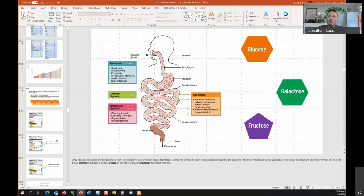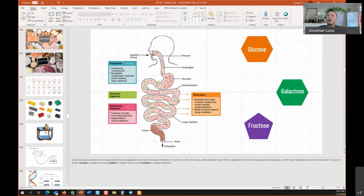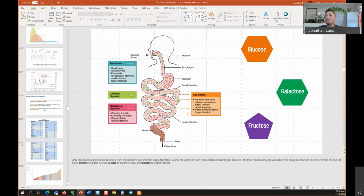And all carbohydrates, regardless if they are, whoops, where am I at here? I'm way low.